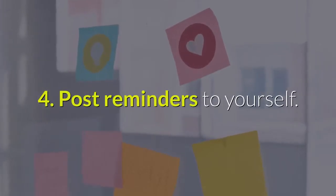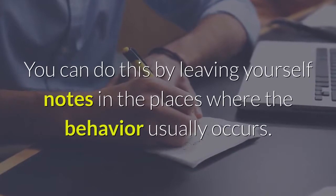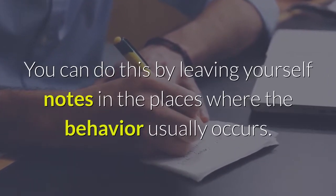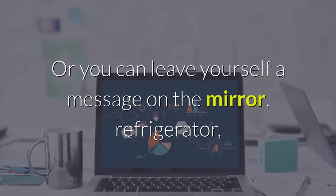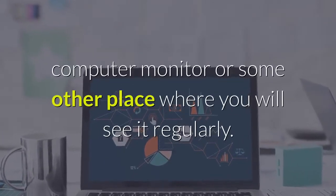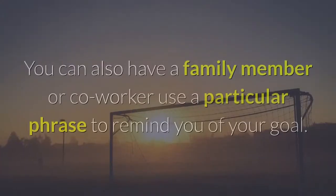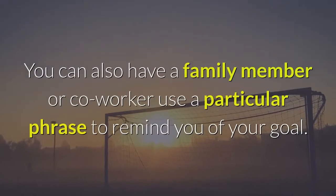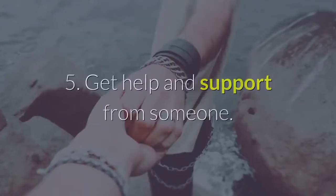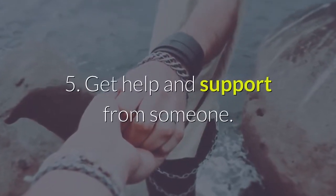4. Post reminders to yourself. You can do this by leaving yourself notes in the places where the behavior usually occurs. Or you can leave yourself a message on the mirror, refrigerator, computer monitor, or some other place where you will see it regularly. You can also have a family member or coworker use a particular phrase to remind you of your goal.